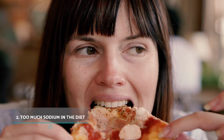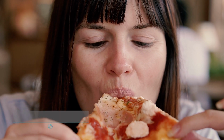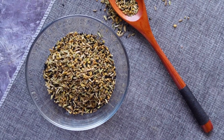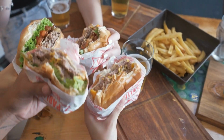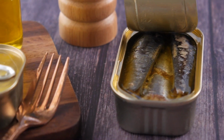Too much sodium in the diet. Eating a diet high in salt can cause the body to retain fluid and result in your hands swelling while you sleep. What to do? You should use low sodium salt or try to impart flavour in your food via spices or other seasoning. Avoid eating foods high in salt and eliminate fast food, processed food, and other products which contain high levels of sodium.